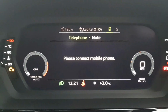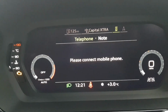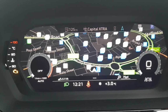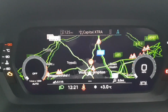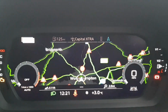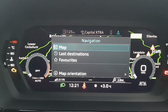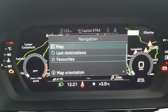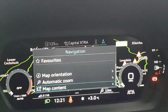Next icon is the phone, and no phone's connected on here, but again it will literally just display your recent call list. And you can again press the menu button to go into your contacts. And then the final screen, which is the main benefit of the virtual cockpit, is having your satellite navigation maps displayed on there. Again, I'm just using this to scroll in and out of the maps. View always changes the speedometer, rev counter. By pressing the menu, you can go into map, which we're on, last destinations, or favourites. So they've kept it really basic on here, so you can't actually enter the satellite navigation from the steering wheel.